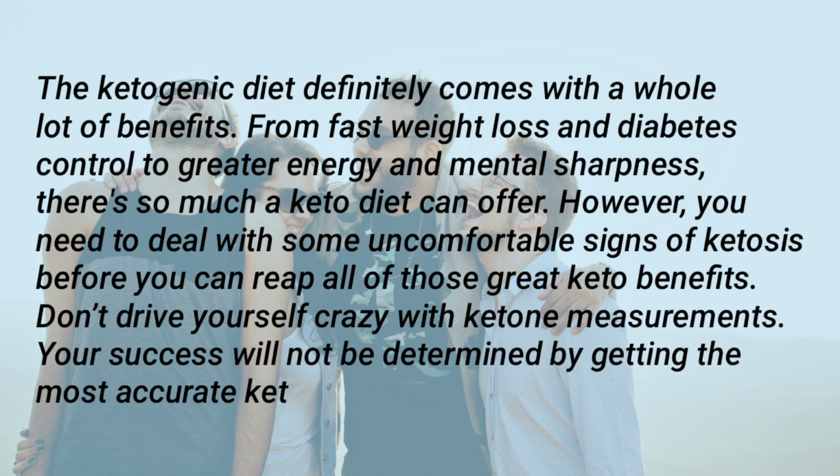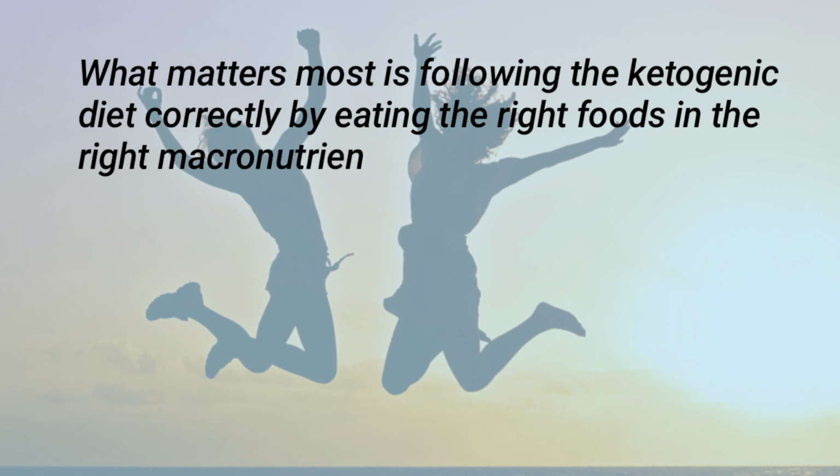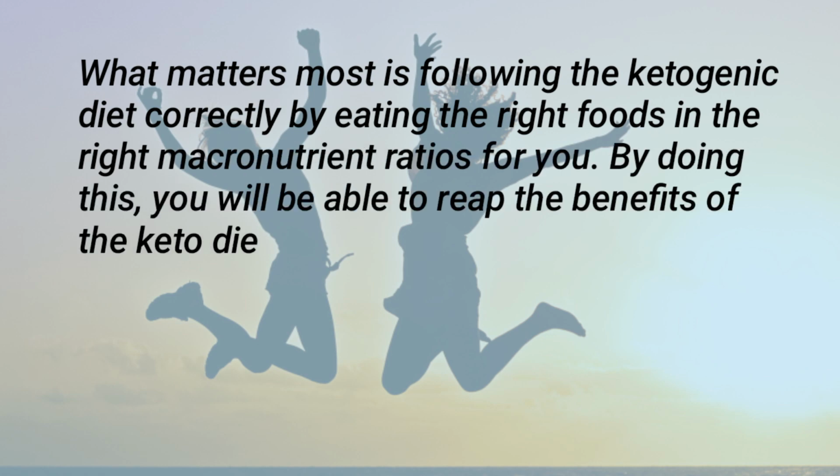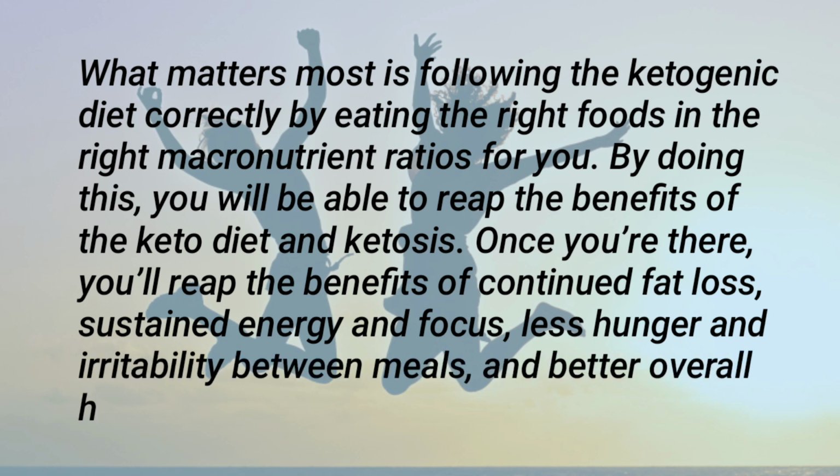However, you need to deal with some uncomfortable signs of ketosis before you can reap all of those great keto benefits. Don't drive yourself crazy with ketone measurements. Your success will not be determined by getting the most accurate ketone readings. What matters most is following the ketogenic diet correctly by eating the right foods in the right macronutrient ratios for you. By doing this, you will be able to reap the benefits of the keto diet and ketosis.